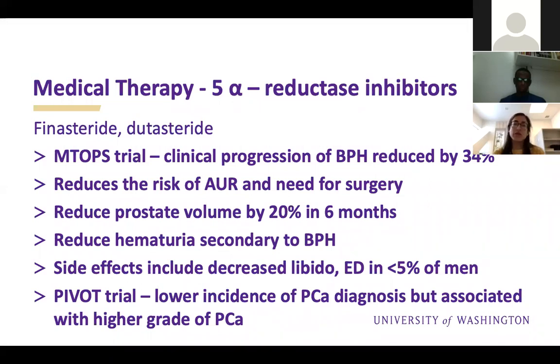So I usually tell patients it's not a reason not to take it, but it is a reason to check their PSA before and during treatment. And if their PSA spikes at all, they should get a biopsy.